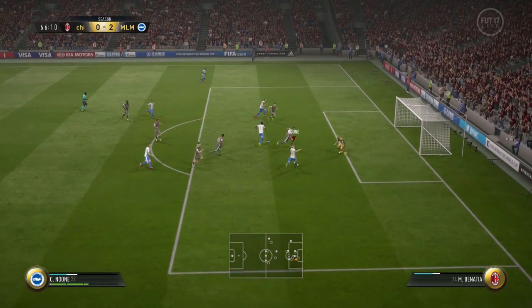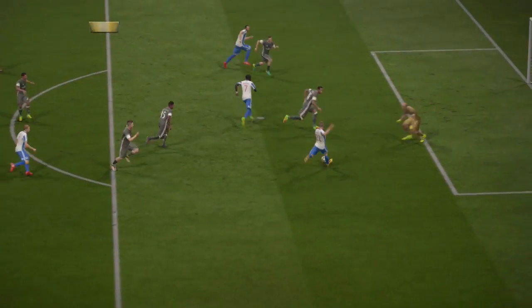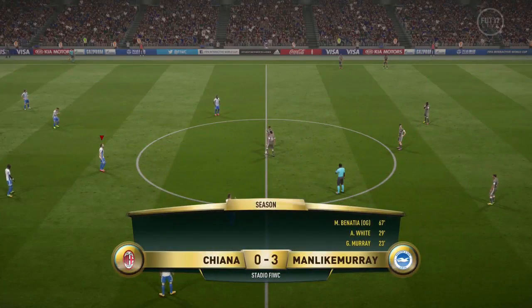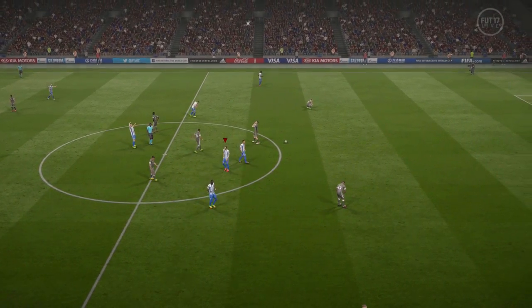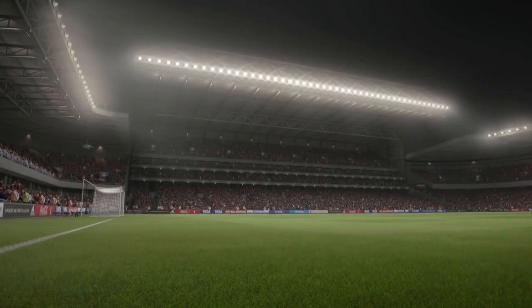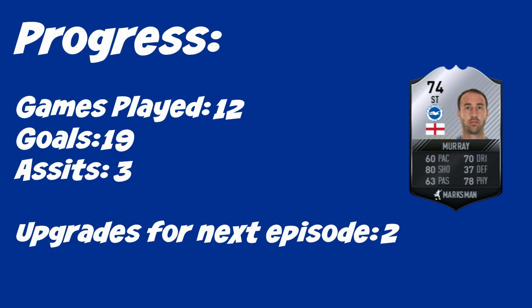We then make it 3-0 in rather unfortunate fashion for my opponent, as Craig Noon goes to finesse the ball into the back of the net. It comes off the foot of Mehdi Benatia, beating Pepe Reina, and I thought this shot was on target, so it should count as a Craig Noon goal, but the game decided it would be a Benatia own goal, and the game would end 3-0, leaving us with one upgrade for our English side, Championship side in fact, going into the next episode. I'm confirming that we will be promoted this season, and the first game and next episode will be going for the title.